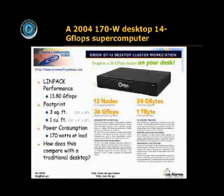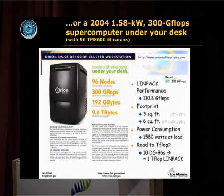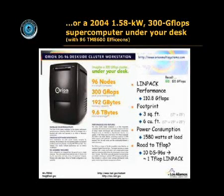Now, there are interesting examples from a few years ago of using this efficient approach in supercomputers. Here's a desktop version, 14 gigaflops for 170 watts. That's the Orion. Or here's an under-your-desk one, 300 gigaflops, 2,000 to 37 pounds mass. The price goes down by a factor 10 or 20, and you go from 13 kilowatts to 0.3 kilowatts.